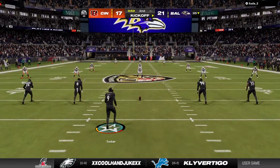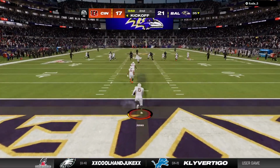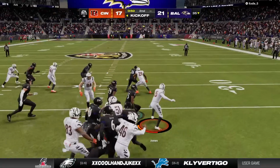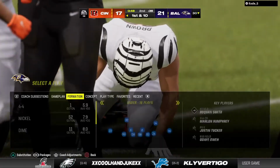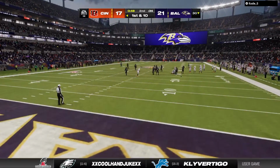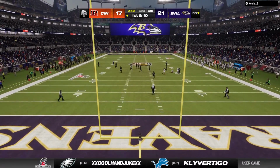Tucker now to kick it away following the touchdown. Charlie Jones now from his end zone. And a nice return sets him up pretty good here right at the 30-yard line. And we got a pause following the play because it appears a member of the Bengals is in some discomfort. The medical staff will attend to him, and we will step aside.